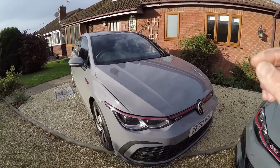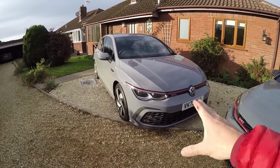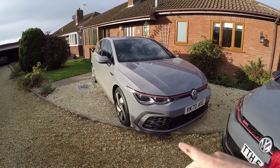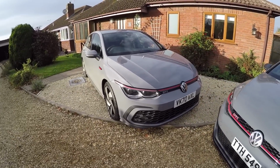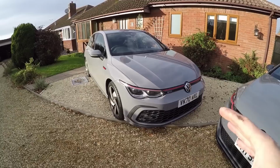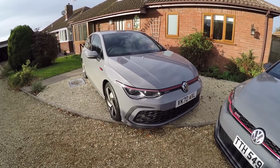Now this car starts at 33.5 grand or thereabouts. 1,500 quid extra for DSG means that this is a 35 grand car here, plus the paint is a few hundred quid, so really it's pretty much bang on 35 for this. That's about 1,500 quid more than the old 7.5 GTI Performance.